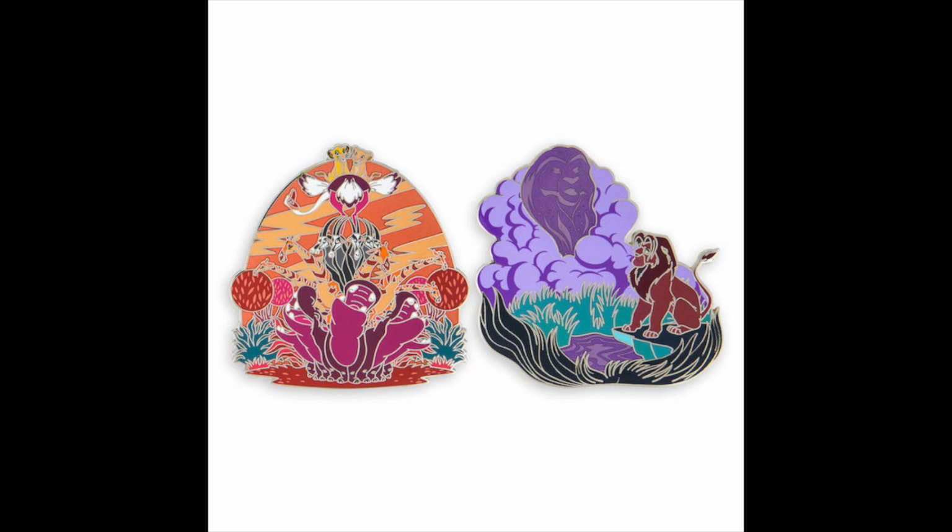If you guys are unaware of it, it's 2 jumbo pins in a black park pack box. Limited edition of 500, and there's 2 variants of each. So I was able to snatch that one up when it was released on shopdisney.com. It sold out again very quickly, but I'm excited. I didn't get mine in the mail yet, but when I do, I'll be sure to do a video on it.